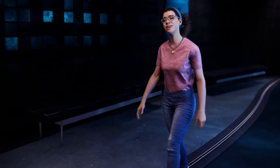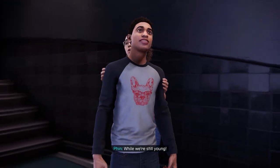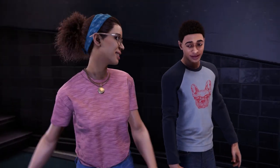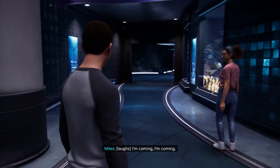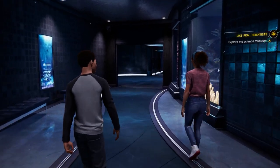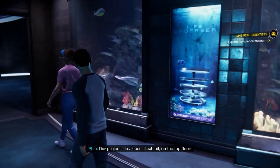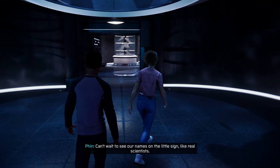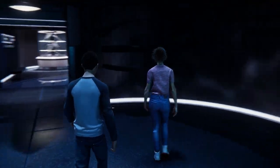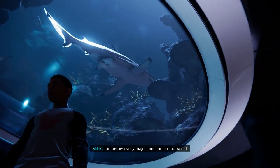Come on, molasses. I want to see our project while we're still young. I'm coming. Hey, where'd they put us? I've got the museum map on my phone. Our project's in a special exhibit on the top floor. Can't wait to see our names on the little sign, like real scientists. Today, the Oscorp Science Center. Tomorrow, every major museum in the world.